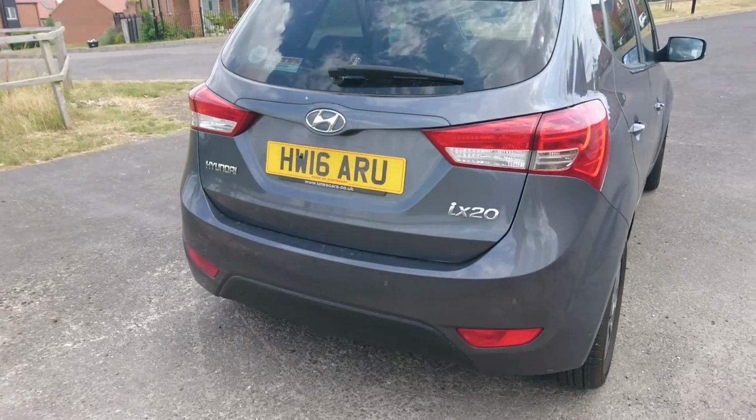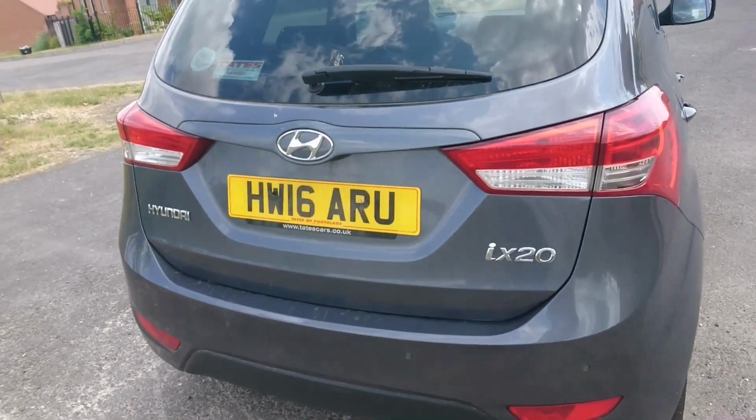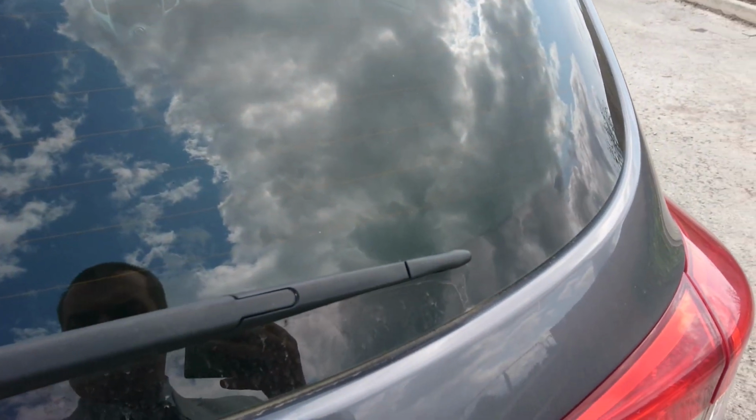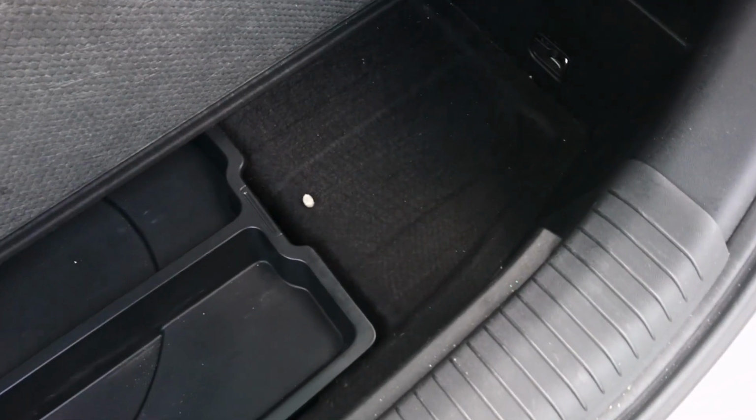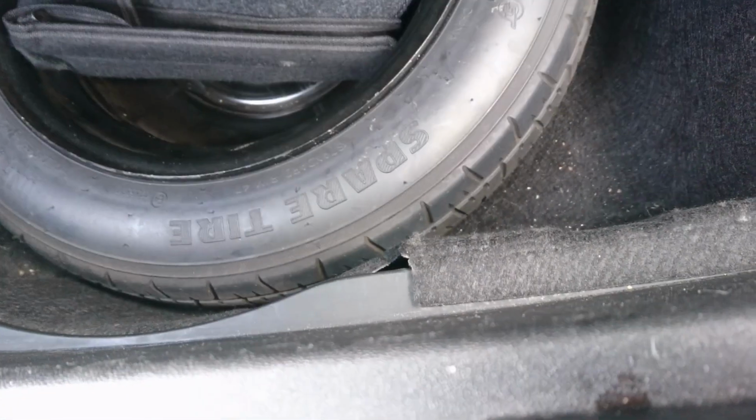So this particular car's got parking sensors on the back, which is good. Nice and easy to lift up tailgate. Also got an adjustable boot floor in here, which has a little tray in the bottom. Take this out. You can see we've actually got a space saver spare wheel at the bottom of there.